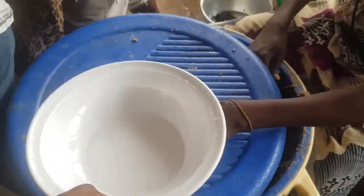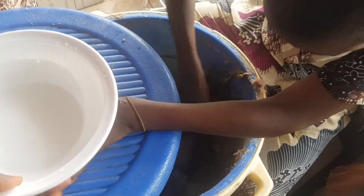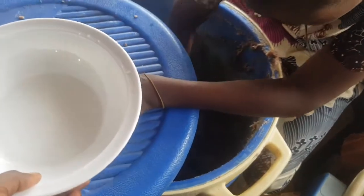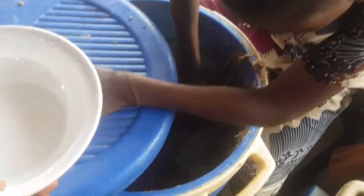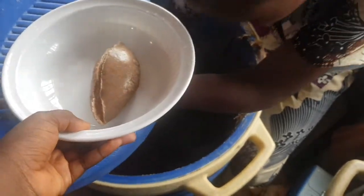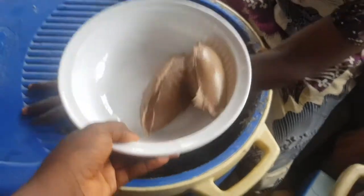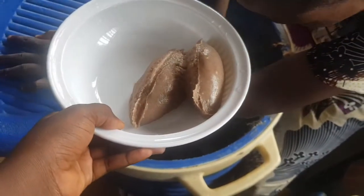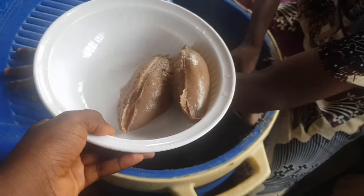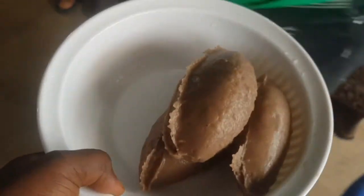In case you don't know the meaning of amala, amala is one of the popular Yoruba foods and is made from yam flour. We have the white one, we have the black one. So I'm trying the white amala now. A portion of this is 100 naira and I take like 3 portions. I'm trying to see, maybe this one will fill me because I've never had anything since morning.